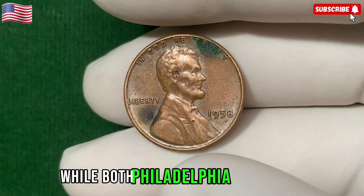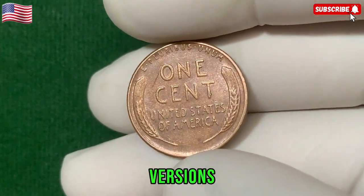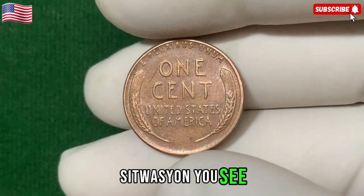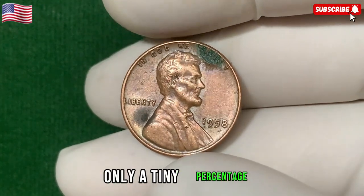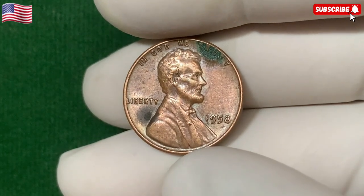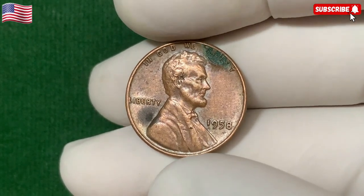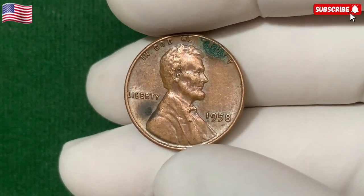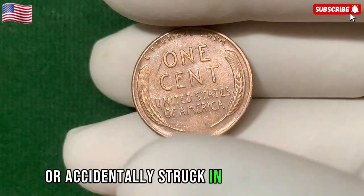While both Philadelphia and Denver produced 1958 wheat pennies, the Denver minted versions can be significantly more valuable, especially under the right circumstances. You see, while the 1958 penny is common in circulation, only a tiny percentage survived in absolutely pristine, uncirculated condition. Even fewer were preserved without scratches, fingerprints, or wear. And what really gets collectors excited? Error coins. That's right. Coins that were misprinted, misaligned, or accidentally struck in unusual ways.